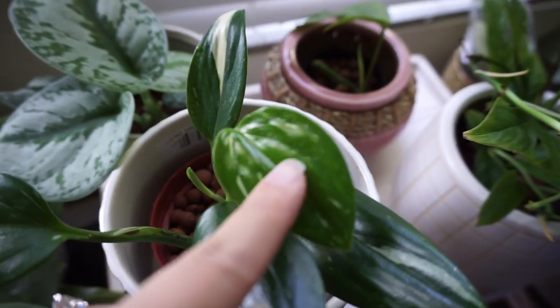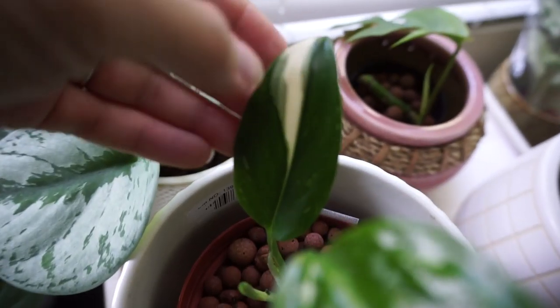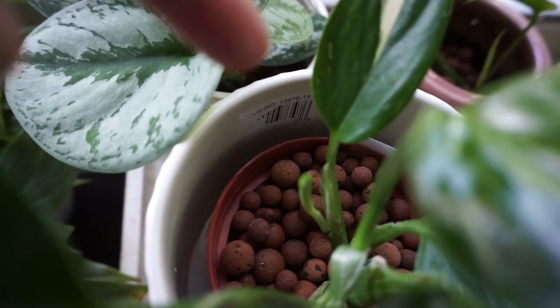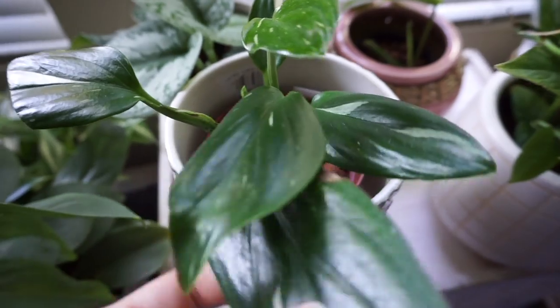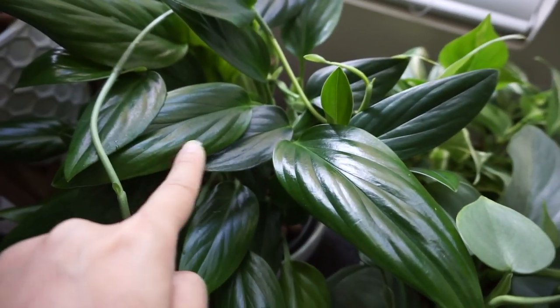But this is a new leaf right here that unfurled. It doesn't have too much variegation. I was really hoping it would look more like that, but it's okay. It's also putting out another leaf right there. Hopefully it puts out more variegation. I hope this one grows as fast as my regular Monstera standleyana.